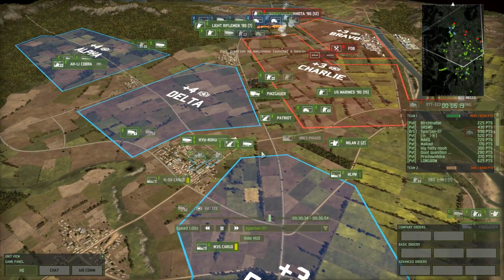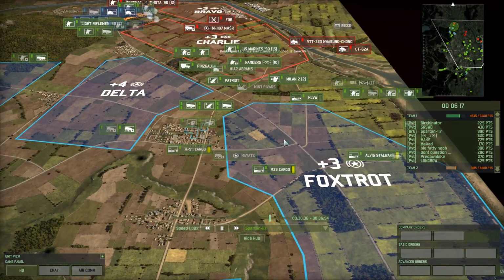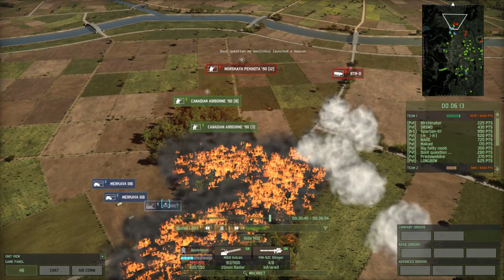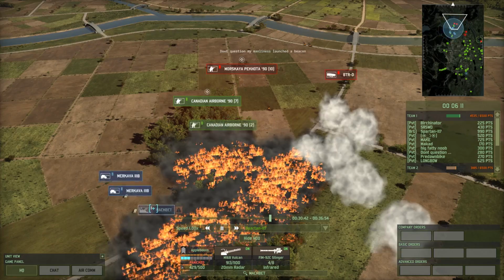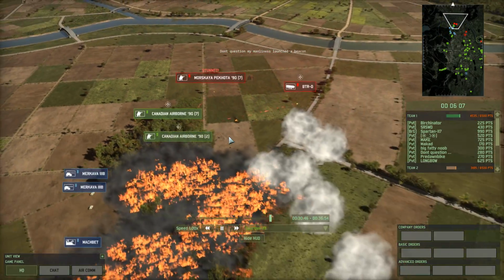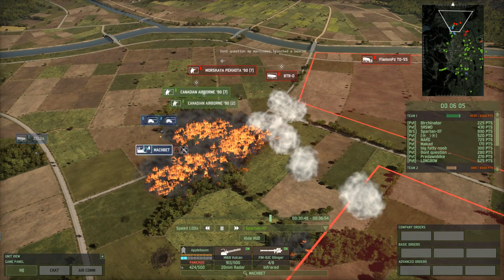Look at how far these guys have pushed up, when they were heavily on the defensive in Fox. There's a command vehicle spotted. Machbet is panicked, but not dead. So he can still be repaired and reused. Unfortunately, for the moment, that means that he's out of the fight.